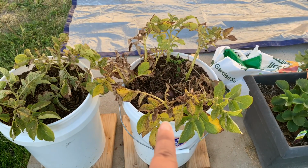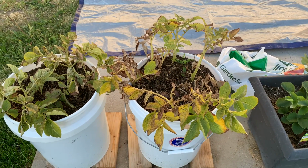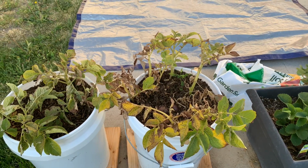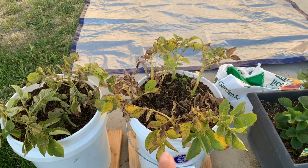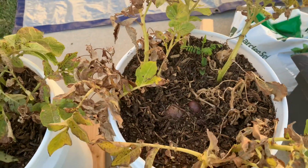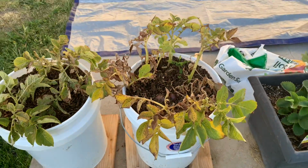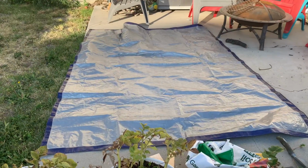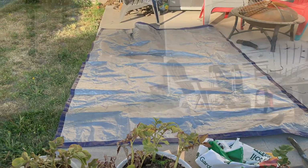So this is the bucket that I'm going to be harvesting. From what I've read, you're supposed to wait until most of the leaves are dying, and that seems to be the case with that. Plus, we seem to have some red potatoes peeking through. So I thought, well, today would be a good day. And that's what I'm gonna do. I have my tarp all ready. So here we go.